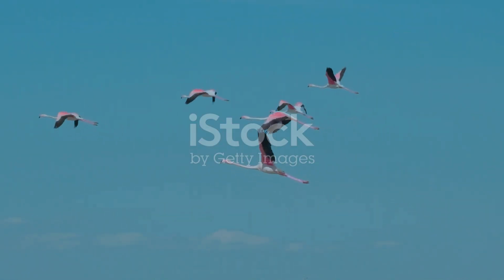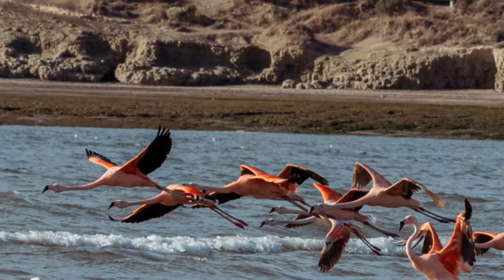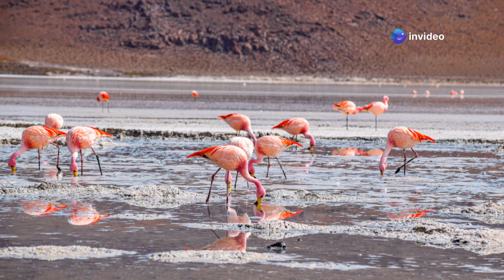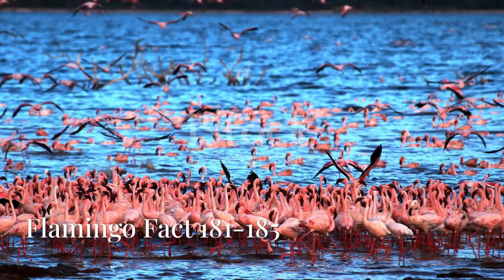They are excellent navigators during migration. Some flamingos have been observed mating for life. Their wings contain air pockets to help them stay buoyant. Flamingos have a low heart rate compared to other birds. They can slow down their metabolism to survive harsh conditions.